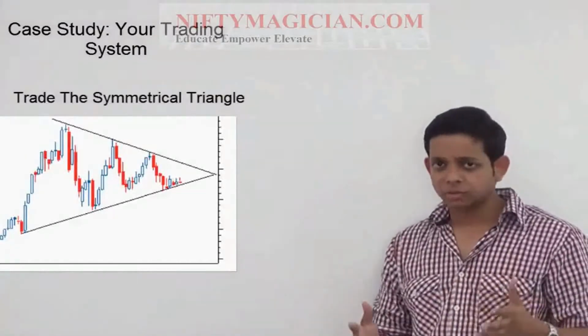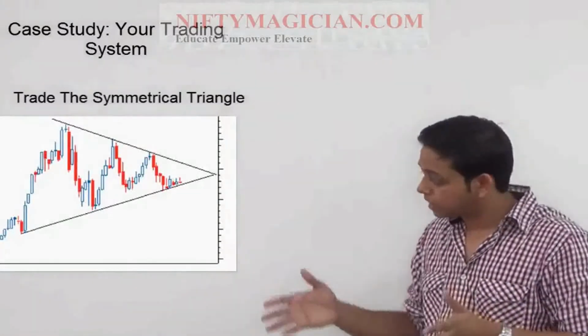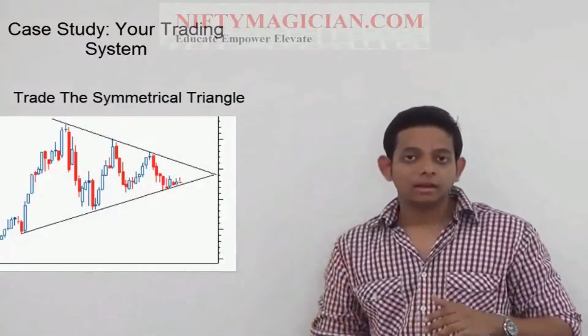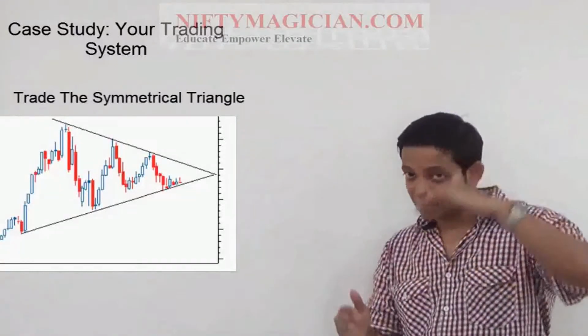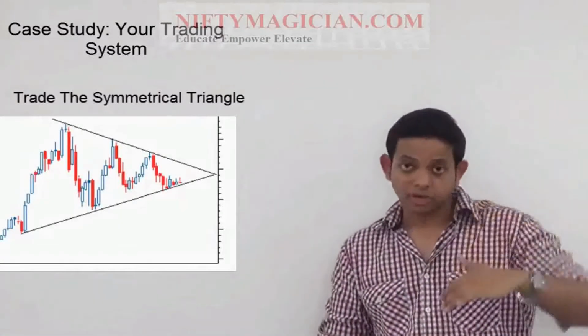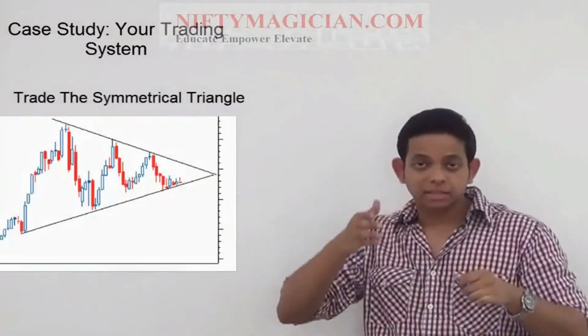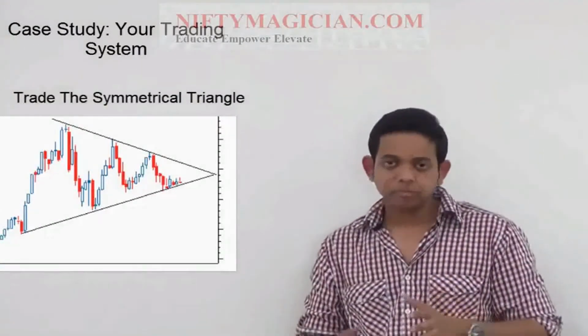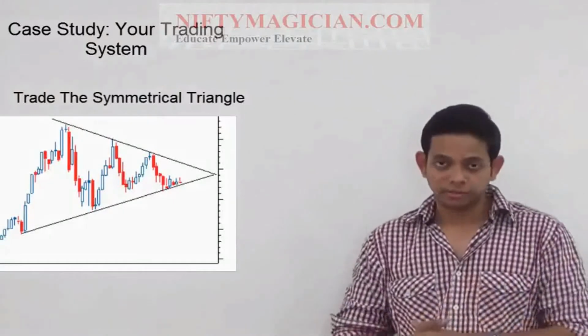As a general rule of thumb, when markets are moving up, in an uptrend, the symmetrical triangle will continue the trend and break upwards. And the symmetrical triangle in a downtrend, or when stocks are falling, a general rule of thumb is that the markets will continue to fall down.